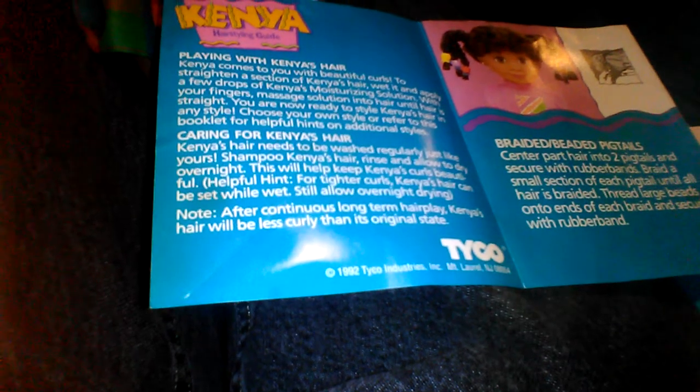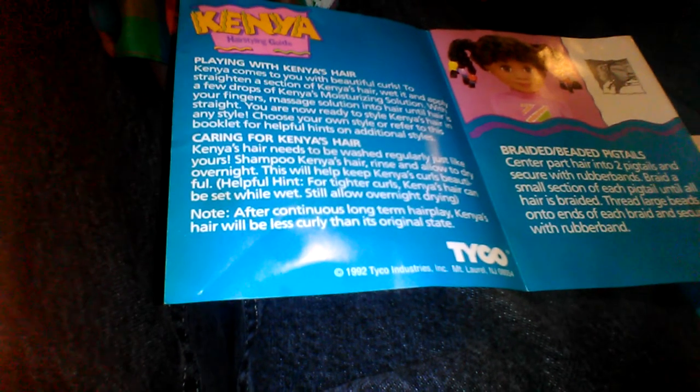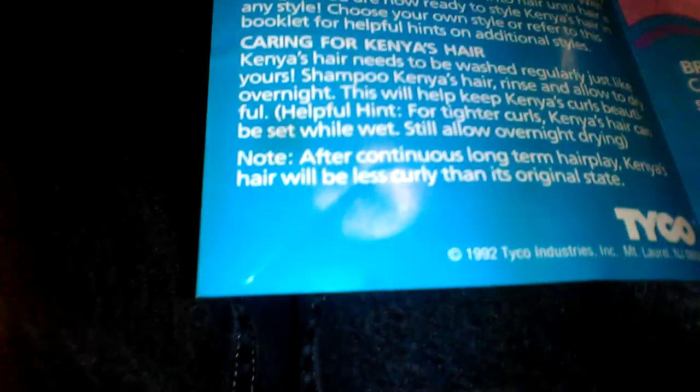As for Kenya in the 1990s, the 90s Kenyas came with a helpful guide on how to play with Kenya's hair, and they tell us how to straighten it, then how to style it, and how to care for Kenya's hair. This is my favorite part of the hairstyle guide. It says Kenya's hair needs to be washed regularly, just like yours. Shampoo Kenya's hair, rinse, and allow to dry overnight. This will help keep Kenya's curls beautiful.